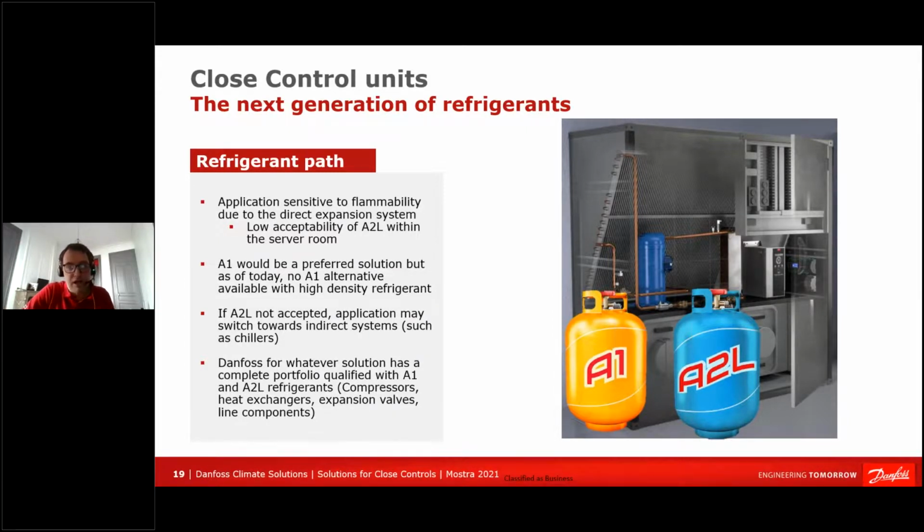So in any case, Danfoss will have a solution in case those applications switch to indirect systems. We will have compressors, heat exchangers and line components that are already qualified with the next-in-line A2L refrigerants, R32 and R454B, and also the future endgame solution for the scroll technology above 200 kilowatt with 1234ZE, and with Turbocor for chillers we already have a solution with 1234ZE. And in case we need to find an A1 solution, this is something that we will have a deep look at in the future, but I guess we'll be ready soon.